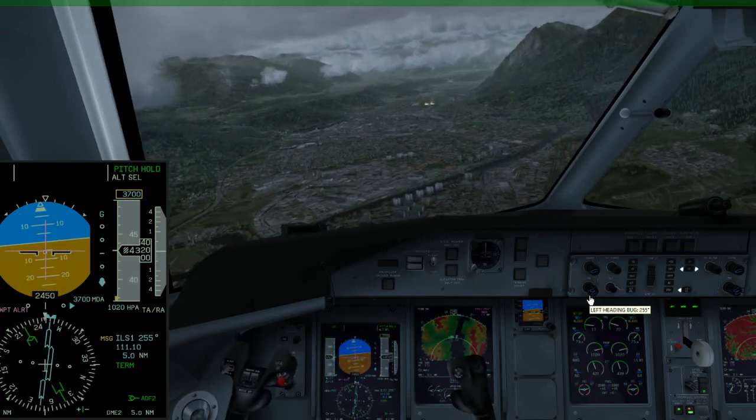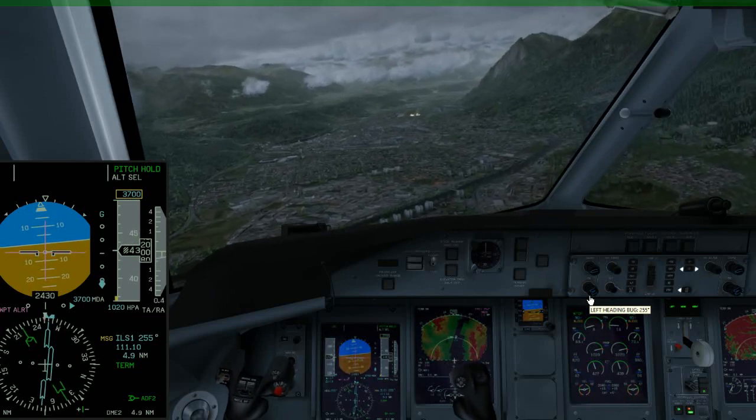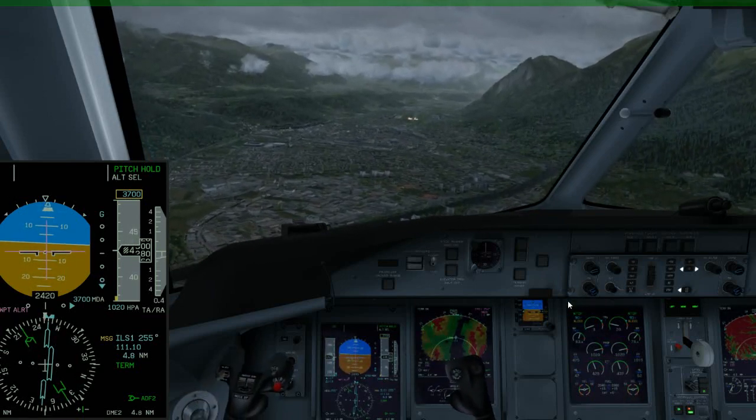Easy 5745 confirmed. Here's localizer DME east approach. There we go. Localizer DME east approach.